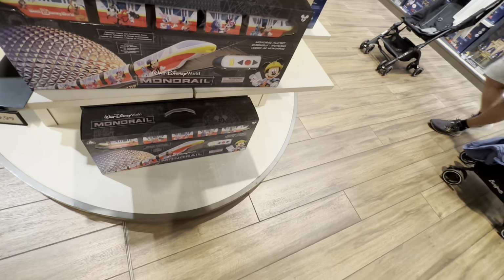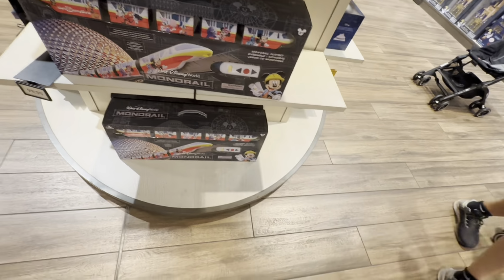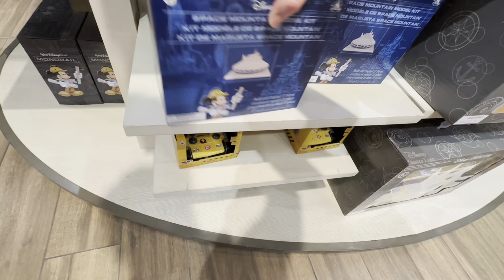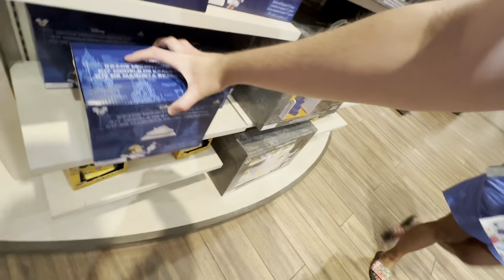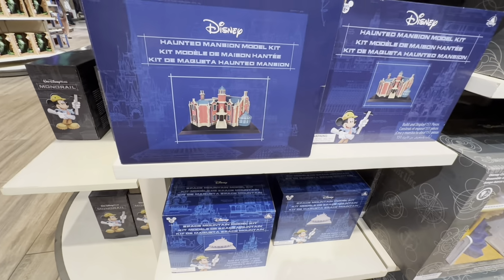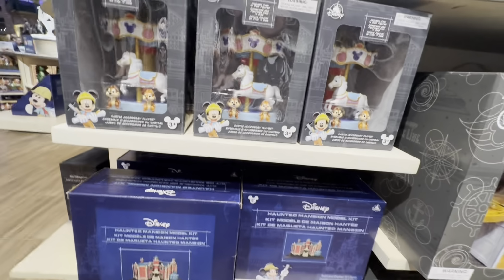And I've had some good memories on the Disney monorail system. If you come around here, you've got the Space Mountain model kit, ages 8 and up. Blimey, look at this. Space Mountain, inspired by the Millennium Dome. And that's amazing. And you've got the Haunted Mansion, the dark ride, the carousel.